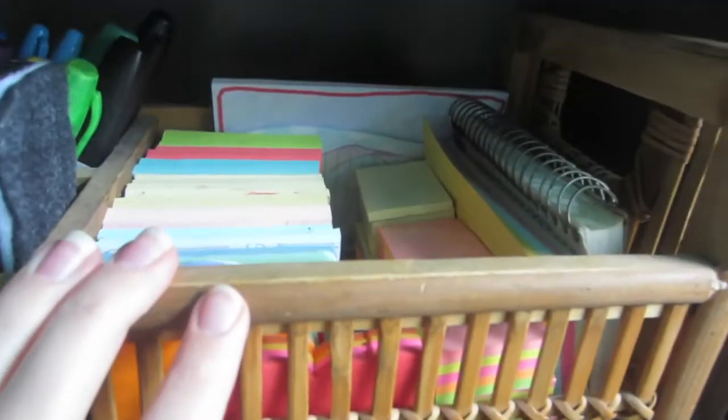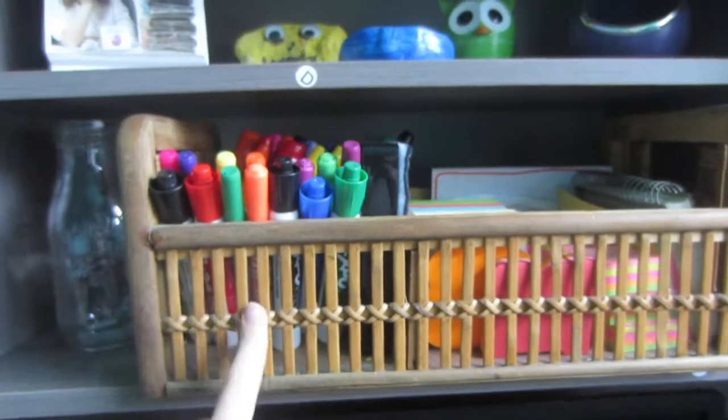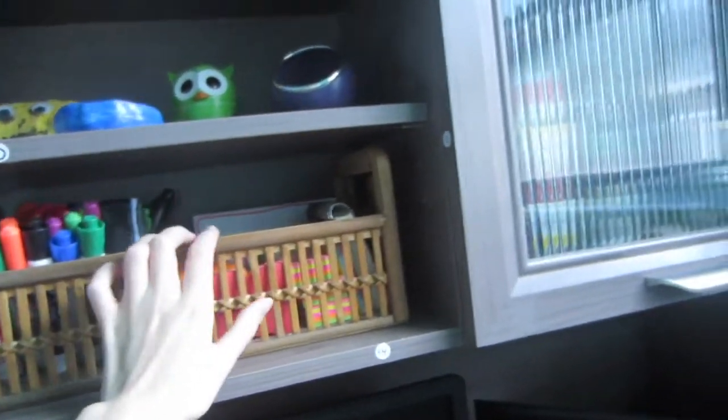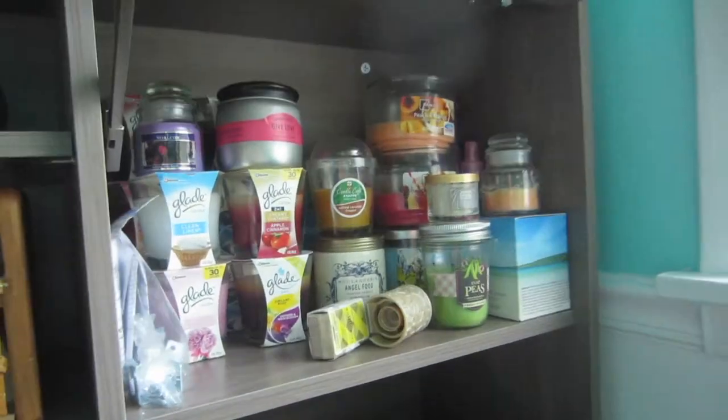And then here, guys, my obsession with post-it notes. As you can tell, these are all miniature ones, and then I've got regular post-it notes in there. Then also my Sharpie obsession, and these are all dry erase markers, which I don't have that many of, considering the amount of everything else that I have. And then in here, guys, my other obsession, candles.